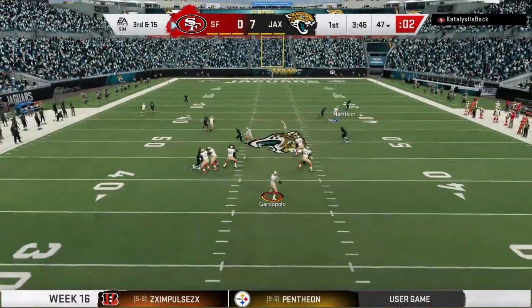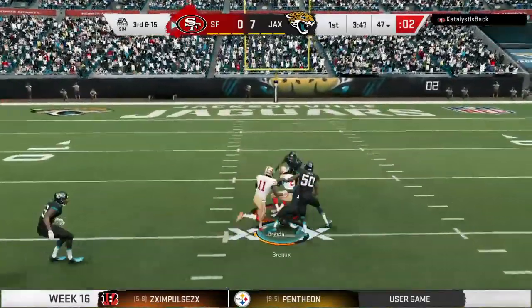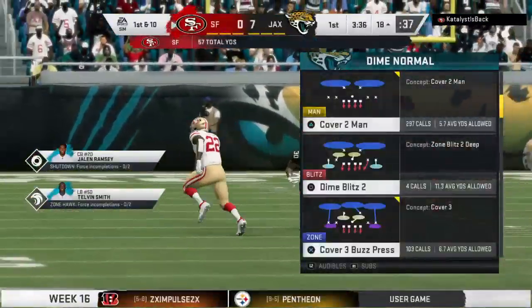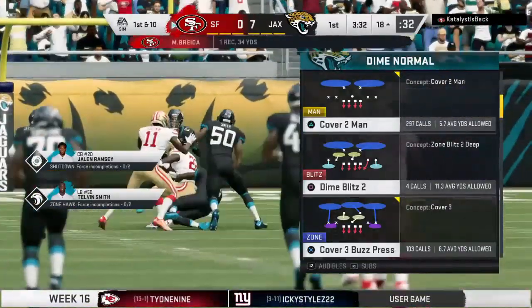From the gun, it's Garoppolo. Room to run inside the 40. Complete to the running back, Matt Breida. And he'll finally be taken down at the 18. Well, that's how you convert on third down with an explosive gain of 34. San Francisco.